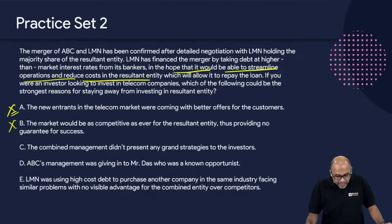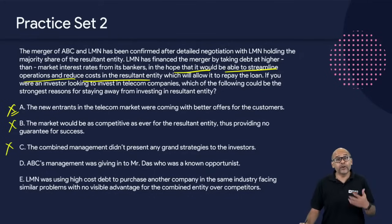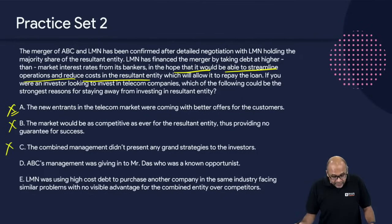Next, the combined management didn't present any grand strategies to the investors. Once again, the strategies are not something grandiose, not something great. It's a simple strategy of cost cutting. So that is again something which is not new to me. So I'm fine with it. I know it. I'm fine with it. Then, ABC's management was giving in to Mr. Das, who was a known opportunist.